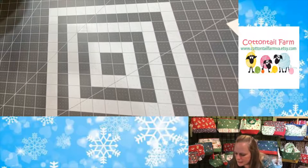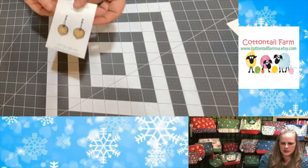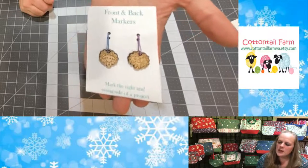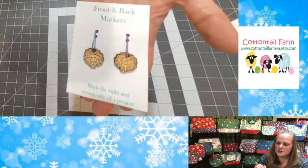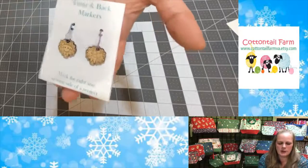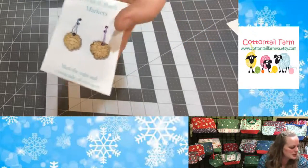Then we're getting down to it, front and back markers. The front and back markers are great if you're knitting something that it's kind of hard to tell what the front and the back is. Or you know that you only increase on front sides, it's good to keep track of that. So there's a little sheep head for the front, a little sheep tail for the back. I love these. I think they're super, super silly.